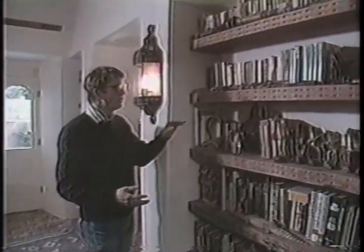Now, Steve, once again, we're back in the main hallway. Let me show you one detail here. The great thing about adobes, the depth and the mass, they allow you to recess good-sized bookshelves like these. Oh, I see. It's just stuck right in the wall there. And notice the bullets. They look familiar, Steve. They are familiar. I remember those from this morning.